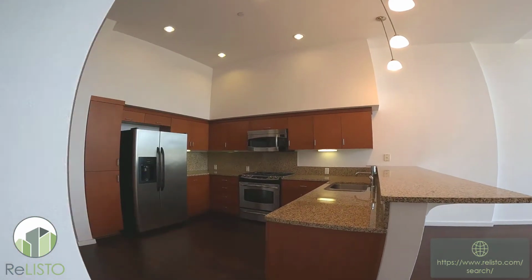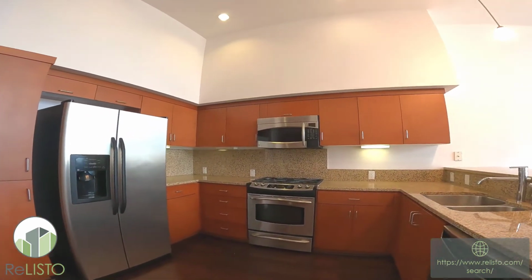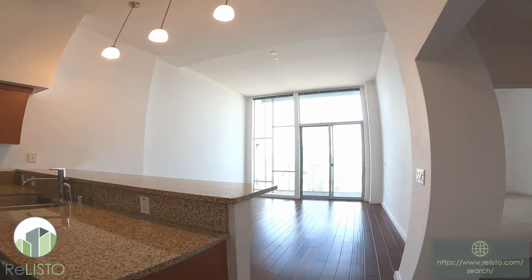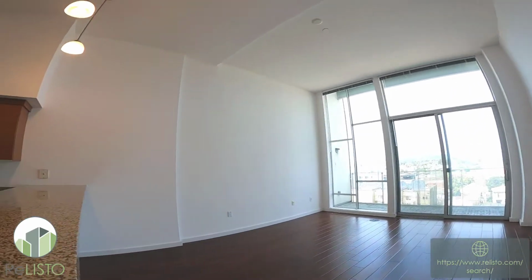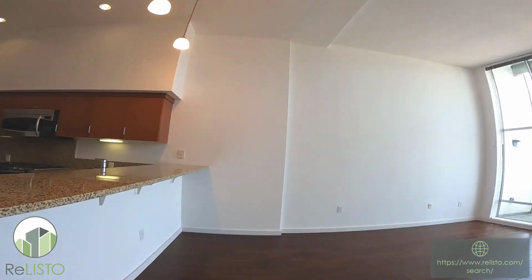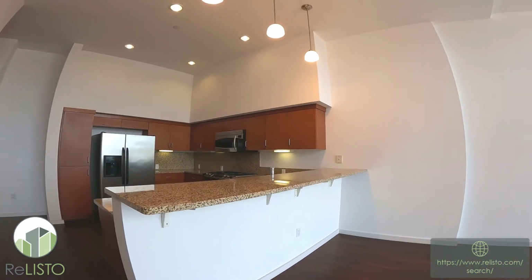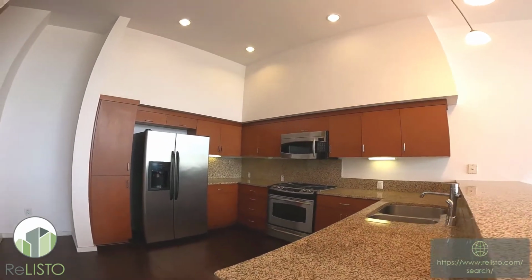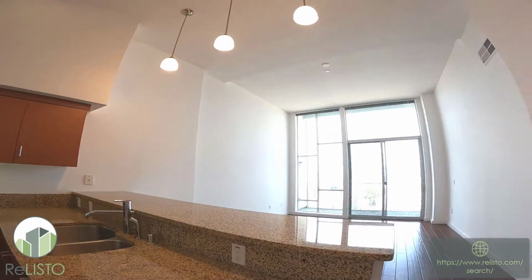So go ahead and just look into the kitchen again. Lots and lots of cabinet space. Definitely enough room for an island in here. In your living room, you've got enough space for, again, a dining room table, definitely couch and chairs, everything that you possibly can need. You can also set up benches along the end of the bench here, along this island, which is great. I love the open floor plan. Super high ceilings, makes the place feel very, very airy and open. And then, of course, you've got this great view.